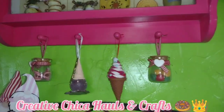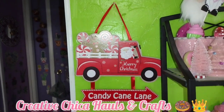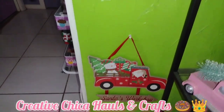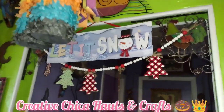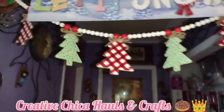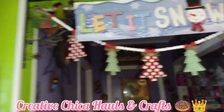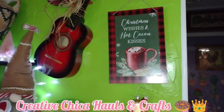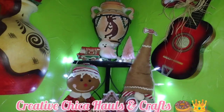And up here I do have some Christmas ornaments. I leave those up all year long. And here is from the Dollar Tree. I love those little signs, they're so stinking cute. Okay, and then up here I have Let It Snow. And I bought this garland, I don't know where I got it. I got it on clearance. Maybe it was at Dollar General, I don't know. Up here I have Christmas Wishes and Hot Cocoa Kisses. So cute. And then up here, this is what you see whenever I'm filming sometimes.